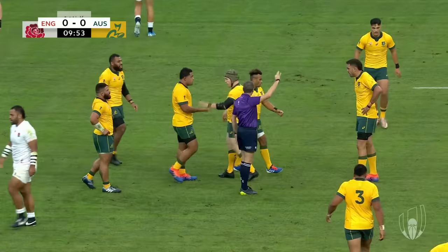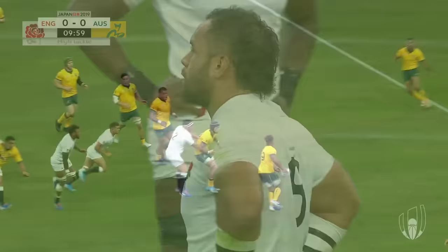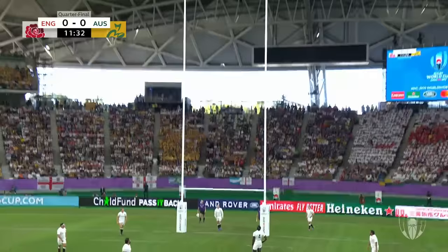Yes, he just got wrapped up around the neck there in the tackle, Scott Sio, but great attack and vision from Kurtley Beale. He came screaming in from a mile back. This to open the scoring. There's that little curl. It's good by Christian Lealiifano.